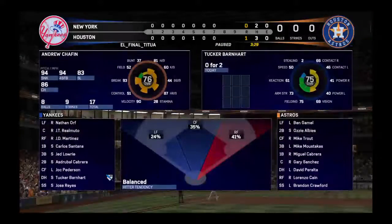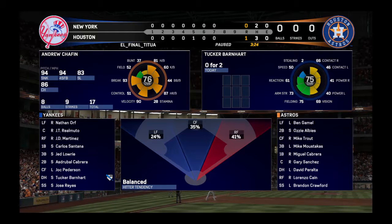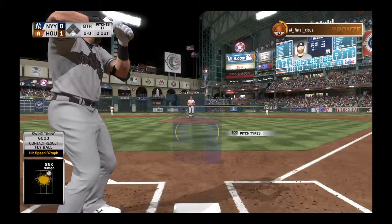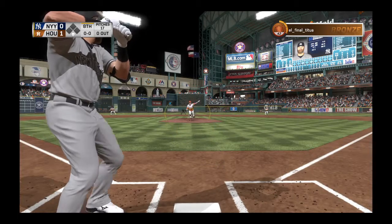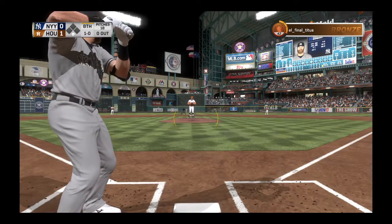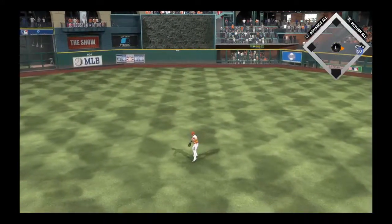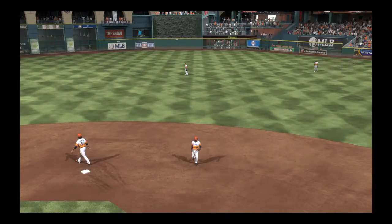So stepping in, and we see a lefty and a right-hander start to loosen up in the bullpen. Barnhart changes up on him, but that's in the dirt for a ball. 1-0 pitch on the way. Smoked on the ground up the middle, and that's through for a hit. With that, the Yankees have put their leadoff hitter aboard to start out the inning.